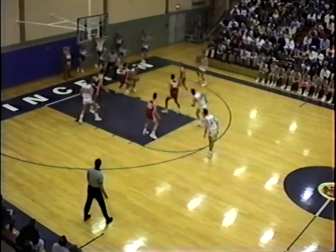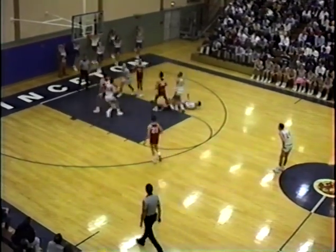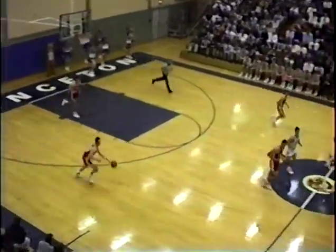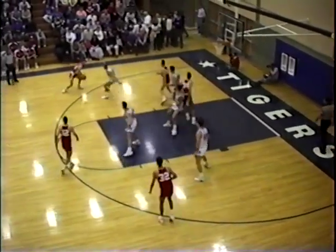Down low, Matthews, head fake, takes it in, nothing doing, back out, jumper by McDonald is in and out, no good. Tipped up, loose ball, fought for by McDonald. He'll put it right back up, and it's good. Just had a nose for his own rebound there as he was able to stay after it. 4 points for him. He's the leading Tiger scorer with some pretty good balance in the scoring column.